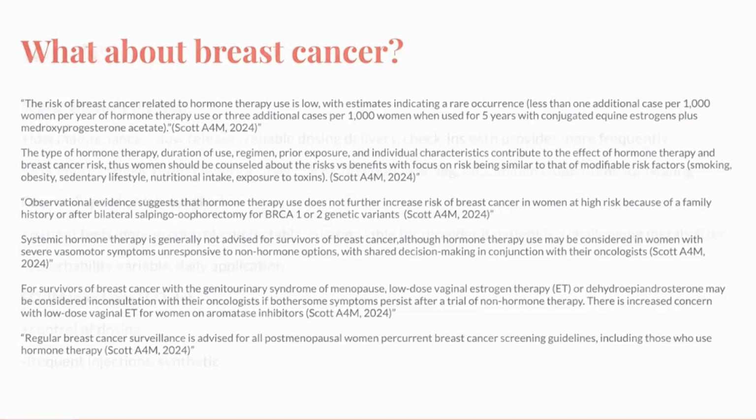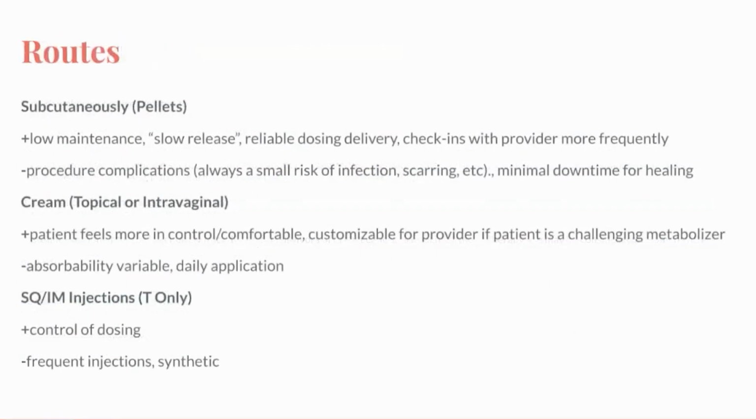And then regular breast cancer surveillance is advised for all postmenopausal women, with screening following current breast cancer screening guidelines, including those who use hormone therapy. So just because we say, oh yep, we're good to go, it doesn't mean we shouldn't continue our traditional screenings, right? And looking for things, of course, your mammogram, your breast self-exam. These are all still very important and should not be negated.